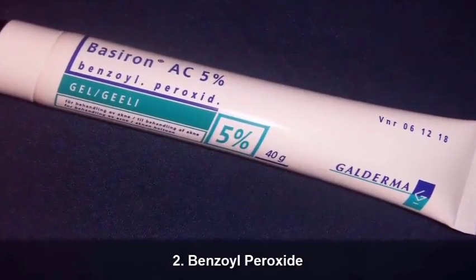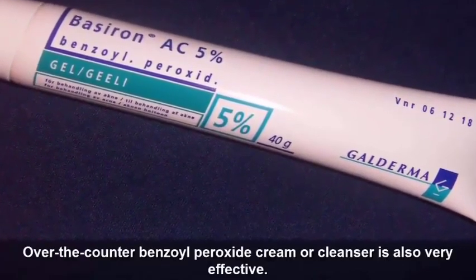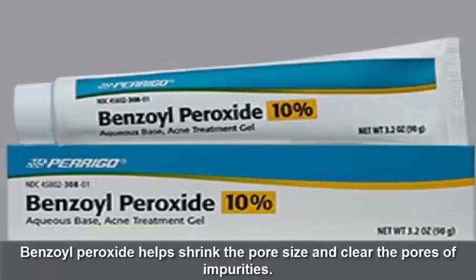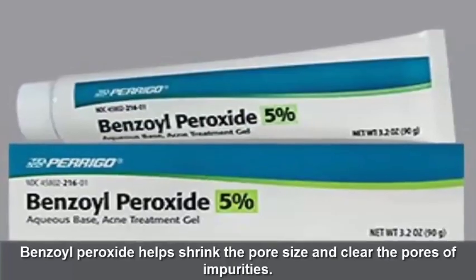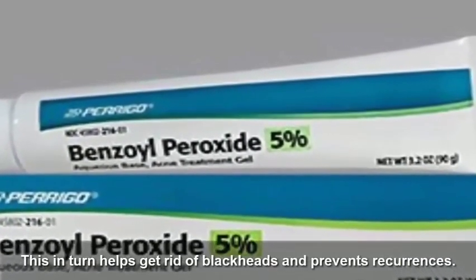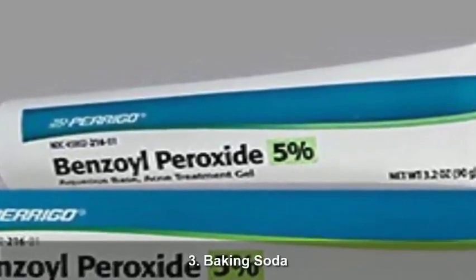The second one is benzoyl peroxide. Over-the-counter benzoyl peroxide cream or cleanser is also very good and effective because it helps to shrink the pores and clear the pores of impurities. This in turn helps get rid of blackheads and prevent recurrences.